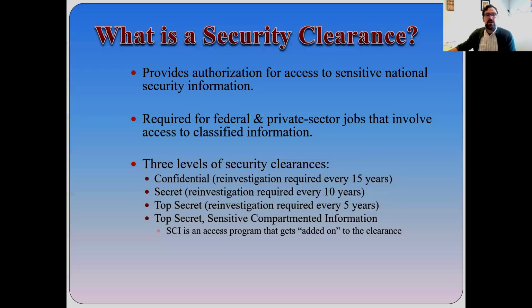So first thing, I'm just going to define what security clearance is. I'm sure everybody on this call knows the general definition, but just to put it out there, it provides authorization for access to sensitive security or national information. It is required for federal or private sector jobs that involve some degree of classified information. You can imagine this would be contractors, different military establishments, as well as the FBI, Department of State, CIA, NSA, a lot of the three-letter agencies. And it comes in three different forms, and we'll say 3.5, or 3 asterisk.